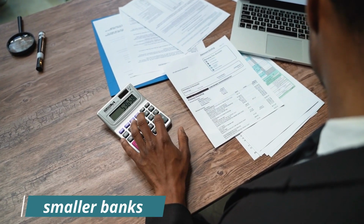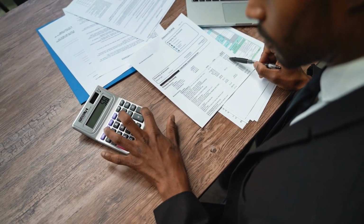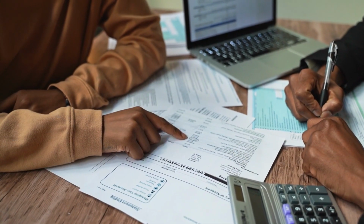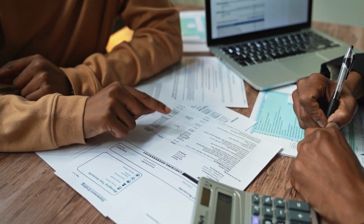Credit unions, smaller banks, and online mortgage lenders can have dramatically different rates and fees. It is important to take the time to research and compare different mortgage lenders before choosing the first one that approves you.